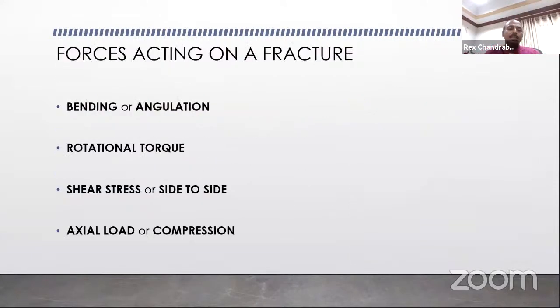So what are the forces acting on a fracture? One should understand, when you use a nail, what forces it resists. The bending force: any fracture has a bending or angulation force. It has a rotational torque, the rotational stability. It also has a shear stress. The shear stress is nothing but side-to-side movement.